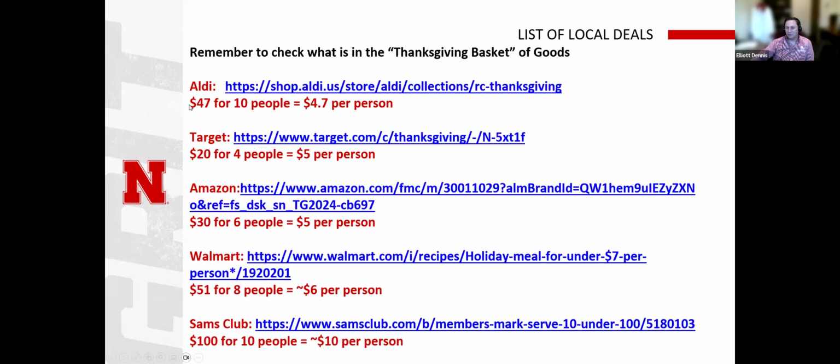So notice Aldi is $47 for 10 people, which is about $4.70 per person. Target has a $20 Thanksgiving meal, but it's only for 4 people, so it's at that same price point. Amazon, $30, but for 6 people. So essentially all of these retailers are providing the same type of meal deal or feast deal, just at different serving sizes or for different numbers of individuals.